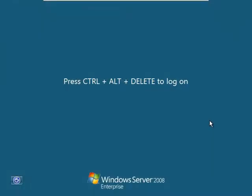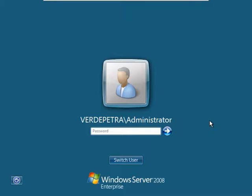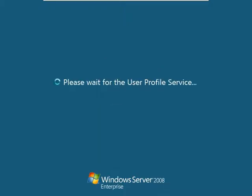And here we are again. Look, we have to restart and log on again. Well, there's a big surprise, right? All right, so I'm going to go ahead and log on. And now the Active Directory domain service, the domain controller, the DNS, everything is pretty much already set and installed, although we're going to have to do a little more configuration as we go in.